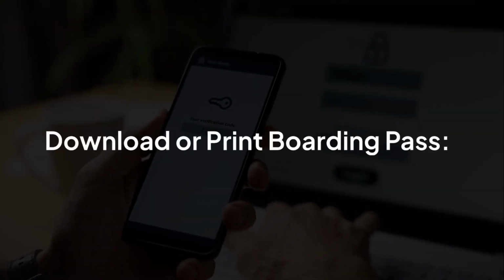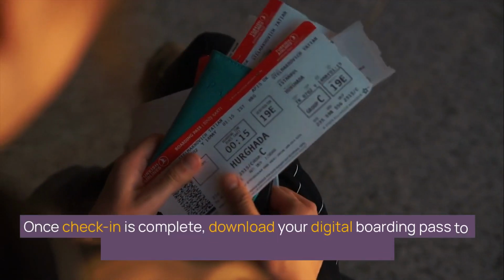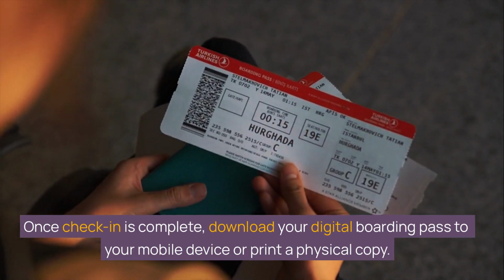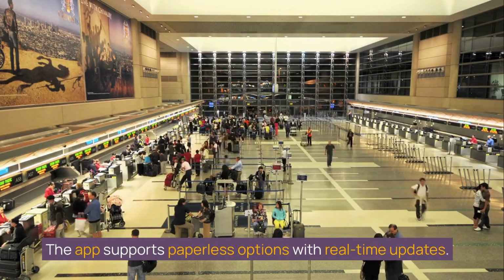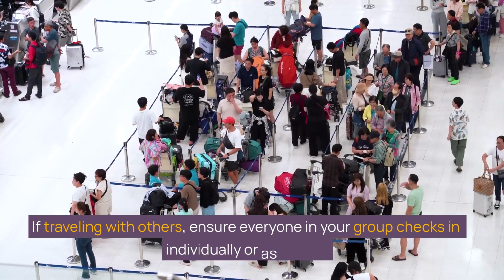Download or print boarding pass. Once check-in is complete, download your digital boarding pass to your mobile device or print a physical copy. The app supports paperless options with real-time updates. If traveling with others, ensure everyone in your group checks in individually or as a party.